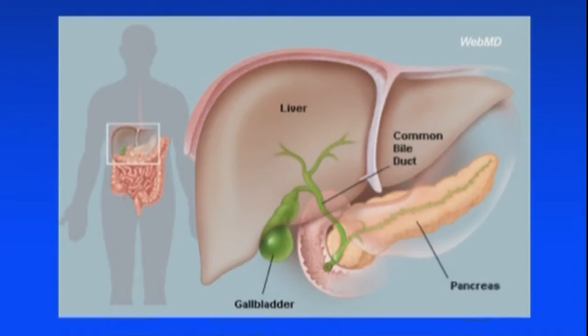This gallbladder is quite important for the body. If you look at the screen, you can see a green sac. That is the gallbladder. The function is to store the bile. The bile is produced by the liver, and it will be stored in the gallbladder. Whenever we eat a meal with fatty food, the gallbladder will contract and release the bile to the intestine to help the digestion of these fatty foods. This is mainly the function of the gallbladder.